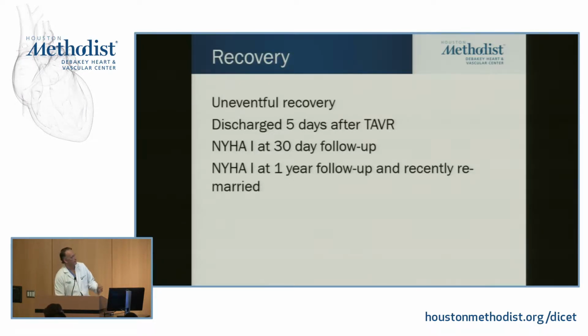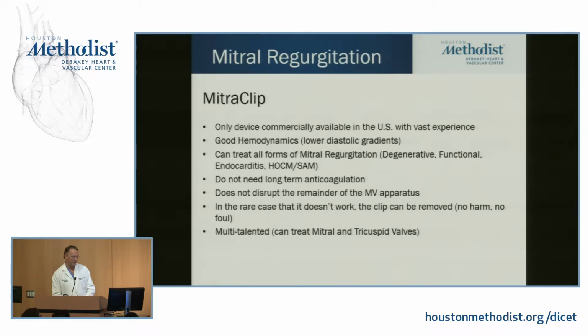So he had a very uneventful recovery, went home. At 30-day follow-up and 1-year follow-up he is doing well. Unfortunately, his wife passed away, but he was able to get remarried. And this was now 3 years ago, and he continues to do very well. So, a tough case, but I think in this situation, we made the right call.